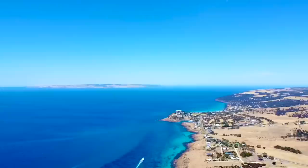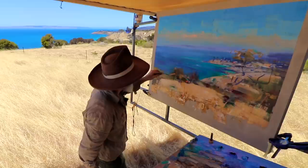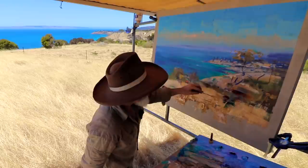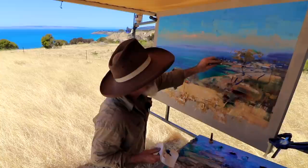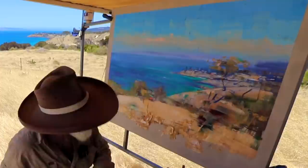All right, now that's going well. I might just get some strong accents and just drop a little bit of brightness in here and there to help sting it up against that blue turquoise water. It'll really help it jump then. Just got to feel it as you go. Just not too much, but a little bit. Some cad red and white. Pick out a couple more rooftops.